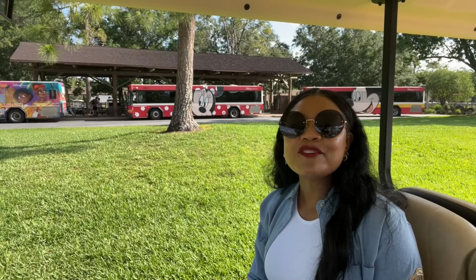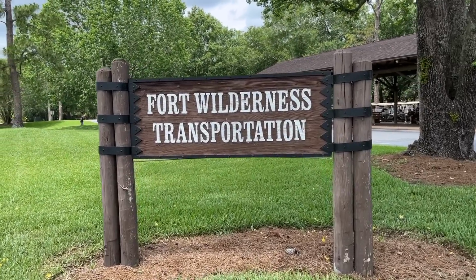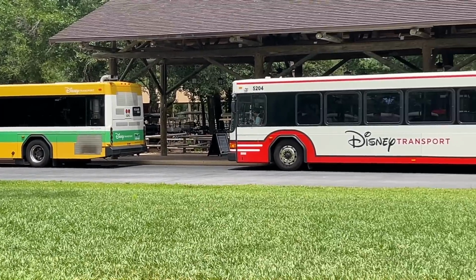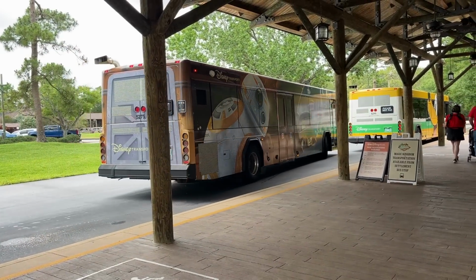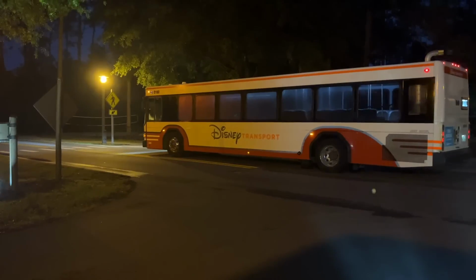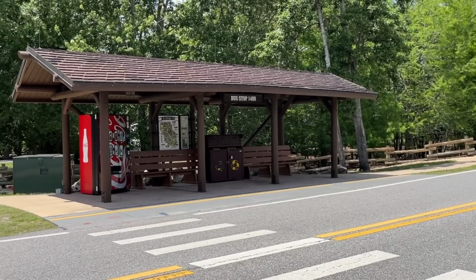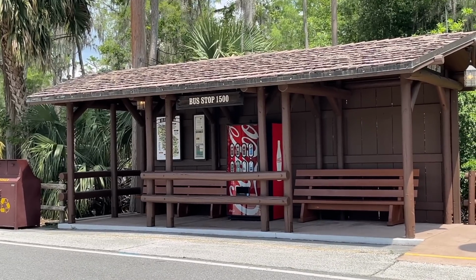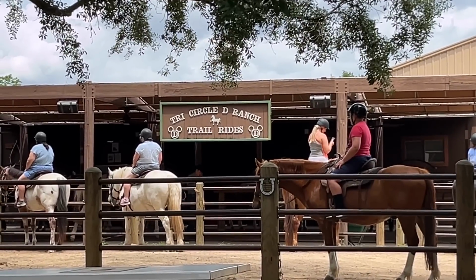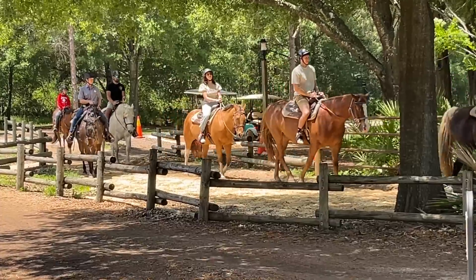Just a short walk away from the reception outpost is Fort Wilderness Transportation Outpost. Here, you can take a bus throughout the fort as well as all the theme parks. We remain impressed with the transportation system they have here at Fort Wilderness. I mean, they roll day and night. As Clay said, they have stops all throughout the fort, as well as transportation to all the theme parks. And right behind the transportation depot is where you'll find the Tri-Circle D Ranch with its trail rides.